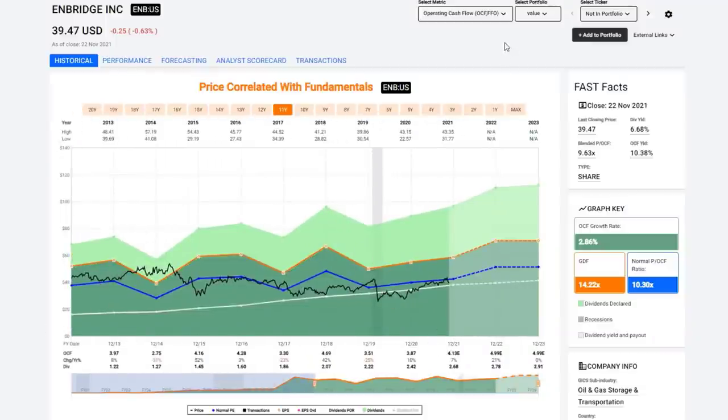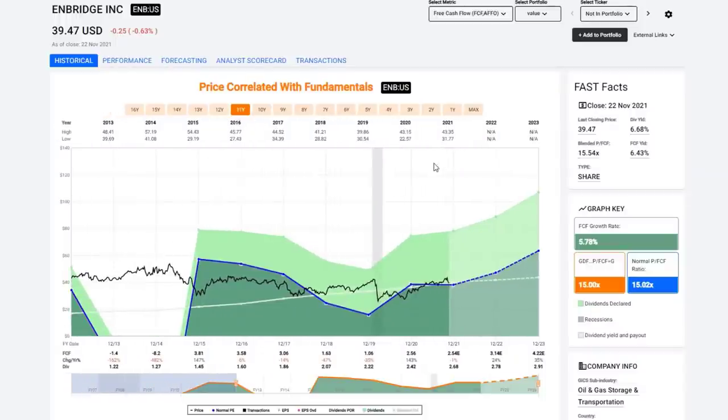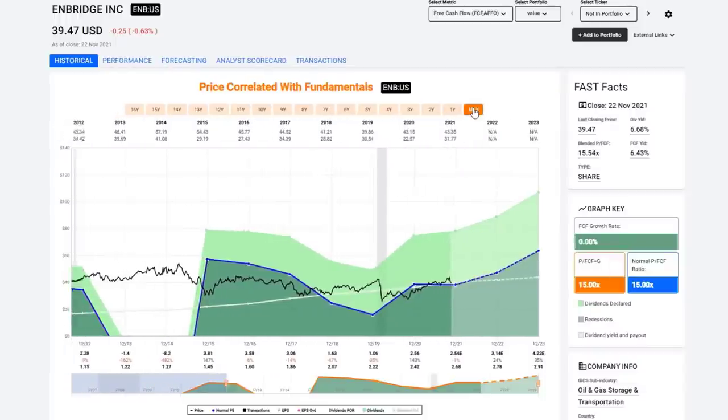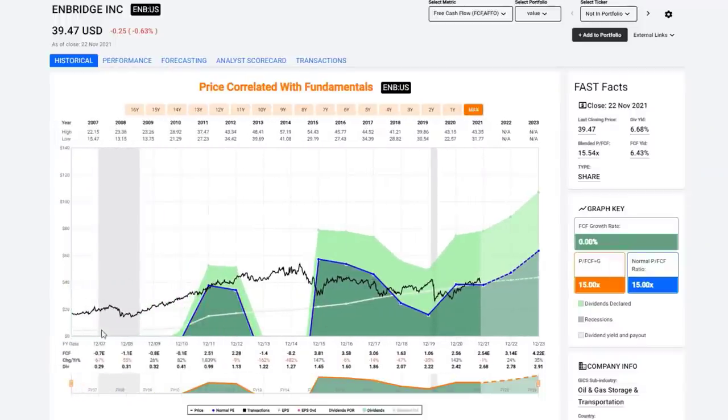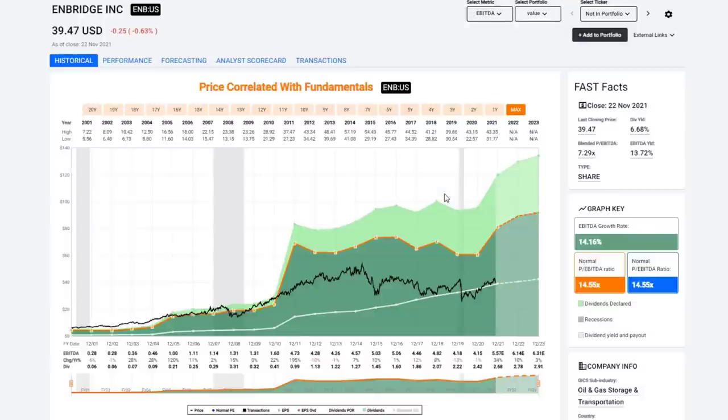Now, it also struggles to generate free cash flow. I think that's important because that's a metric that I typically like when I'm looking at dividend paying stocks. But there have been many years where the company didn't really provide any free cash flow. So, it's kind of confusing when you look at this. Before I go further, I want to look at a couple other metrics. You look at EBITDA, which is a form of cash flow.